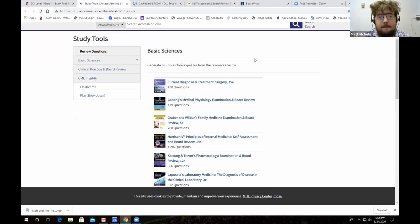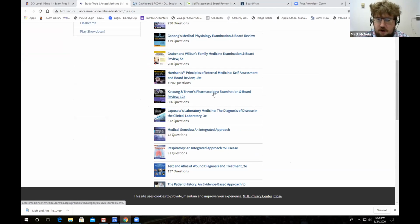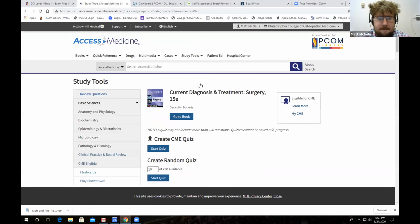It's going to give you a listing of the different books that you have access to, a lot of the ebooks. So some of the big ones, pharmacology is here, the medical physiology, current diagnosis and treatment. These are all probably somewhat familiar to you guys, or if not, they will be very soon. Harrison's as well. And what Access does, it actually breaks each book into question banks, which is what we're probably here for. So we're going to look in the current diagnosis and treatment.